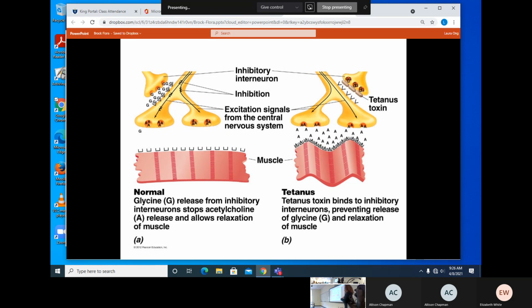This problem is caused by a related strain of bacteria, Clostridium tetani, which is also an endospore former. And if you ever step on metal outdoors and something dirty from the outdoors goes up into your foot, you are supposed to be current on your tetanus vaccine so that you don't have this happen. So the tetanus vaccine is another one that's in the childhood series to prevent this from happening.